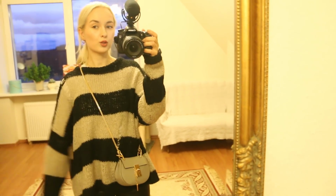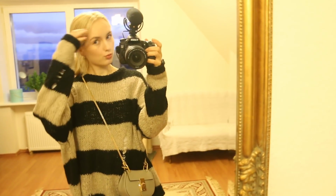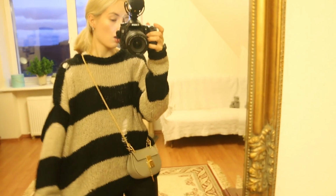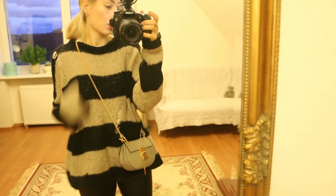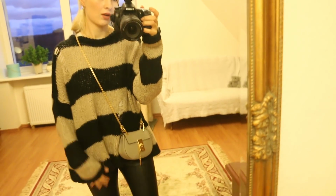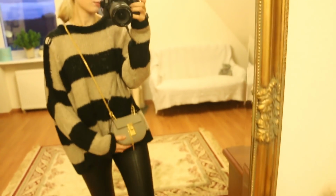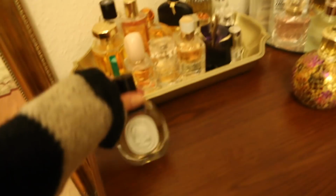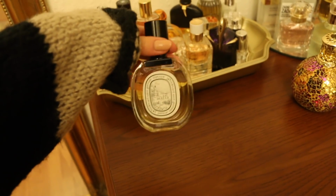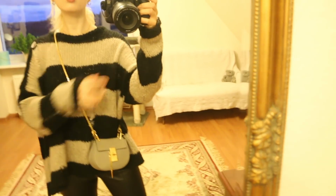We're off to watch our Christmas tree being lit up. I know it's gonna be super cold, so I'm wearing my huge and cozy Zara jumper, and I have another layer underneath, my Zara faux leather leggings, my Chloe bag, and for perfume I'm gonna wear my Diptyque Eau d'Huile, because it's like a spicy vanilla. It's nice when it's cold outside.